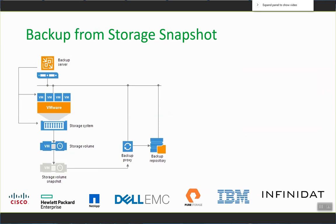And then we have backup from storage snapshot. Anybody here today using backup from storage snapshots? Okay. You use Pure, right? Yep. Okay. Happy with it? Yep. Do you use it across your complete environments or just specific for certain machines?